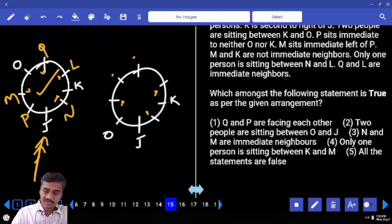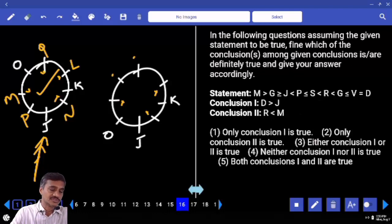And 15th one, which among the following statements is true? Q and P are facing each other, that is false. And 2 people between O and J, yes, that is definitely true, choice 2, question number 15. Then the next one, 16 to 20.